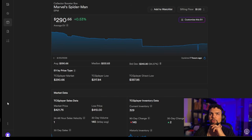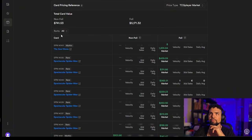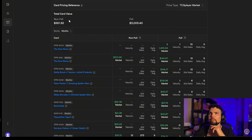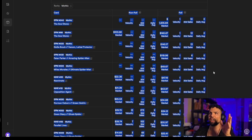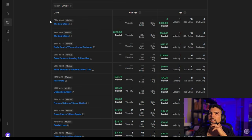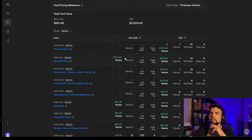Now, another thing that I want to show you guys is, let's compare the two to see the values of the cards inside. So on rarity, I usually select mythics and I go by rares just to get an overall sense. So in Spider-Man, look at the most expensive cards. Let's keep out the soul stones, because these are the chases, so to speak, right? They are omitting the symbiotic Spider-Man and all the other stuff from this, but they're also omitting all the top chases from the other sets as well, so we can get an actual real estimate, right?